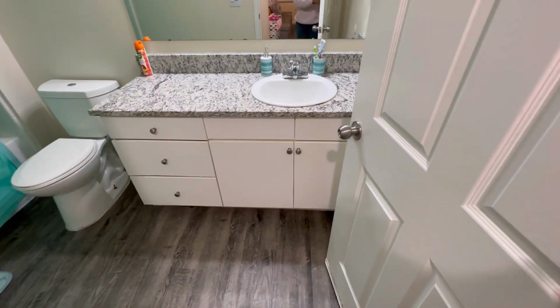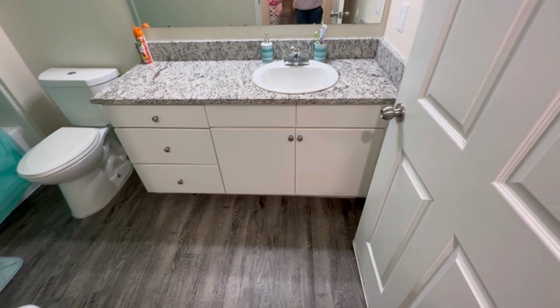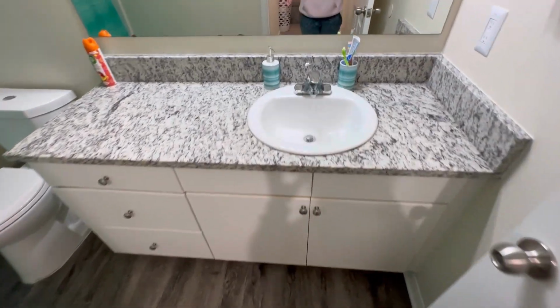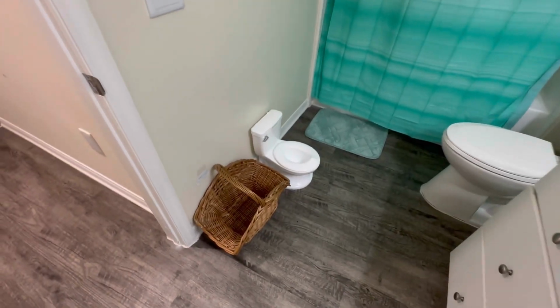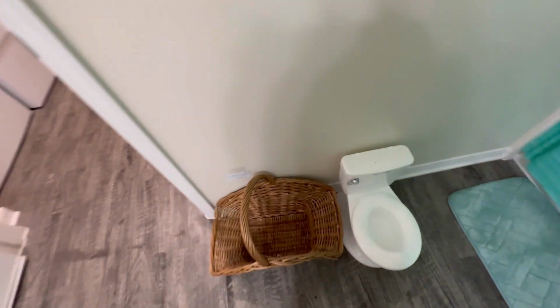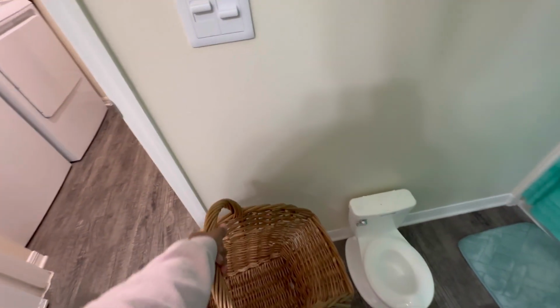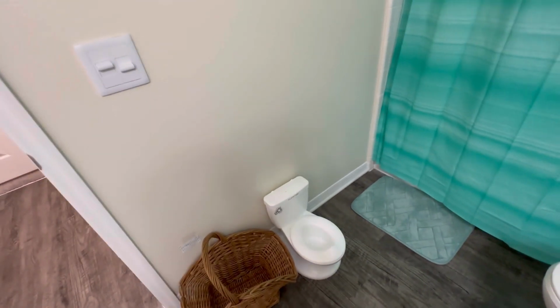Kind of trying not to show myself because I don't look the part. But, yeah. That is my son's toilet. We're going to try to start him on potty training. And my mom gave me this basket. She really just gave me this basket so she doesn't have to have it in her house no more. I don't even really know what to use it for.